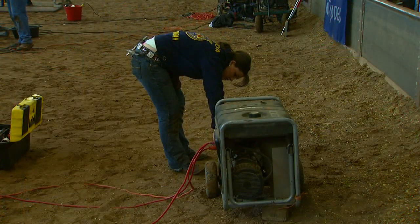And we'll break her down and take everything out of her, wash her, and then blow her completely dry. And then hopefully, if we make it, we'll come back.